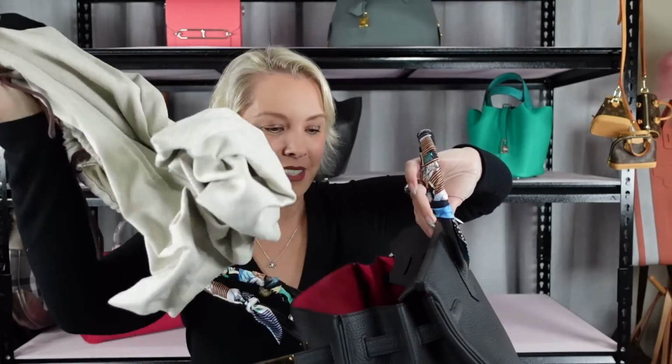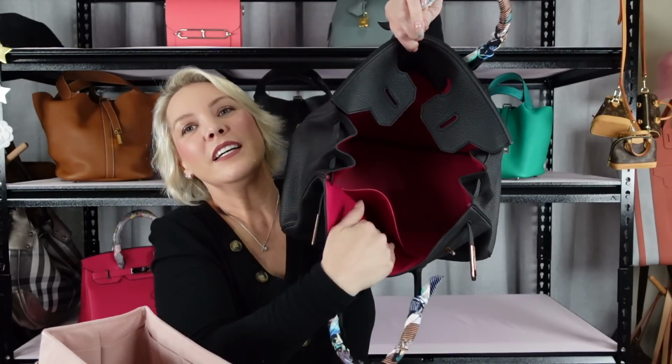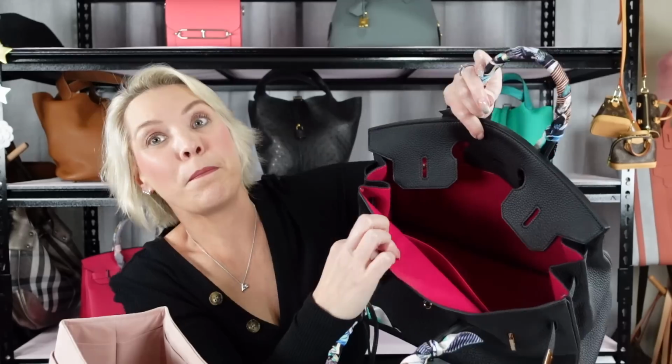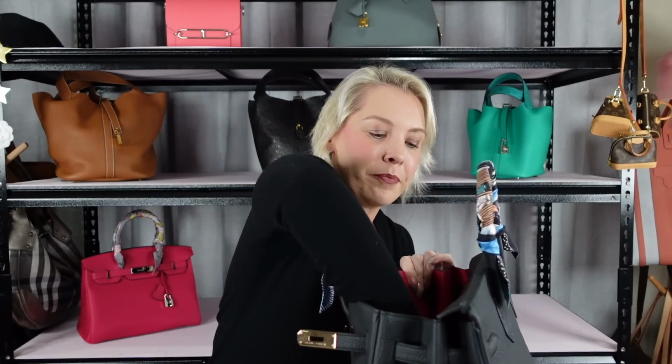So this has, and I'll take the insert out. Oh, so I do have an insert in it. So this interior is in Rose Mexico. So it is pink. It is in your face pink. You can't miss it pink, which is how I like it. So my sales associate asked me about the interior and I said I wanted a pink and I only had a couple to choose from and I wanted this because this is in your face pink.